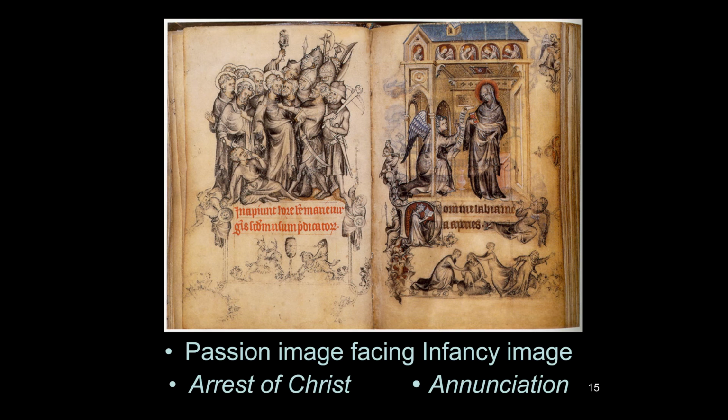In the book, you have an image from the Passion of Christ. In other words, the last days of Christ, when he is tormented and eventually killed on the cross. And these face the infancy images, the images from the birth, the childhood of Christ. What we're seeing here is the arrest of Christ on one side and the Annunciation on the other side.